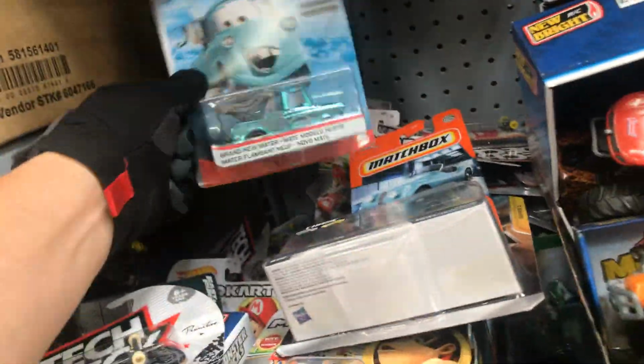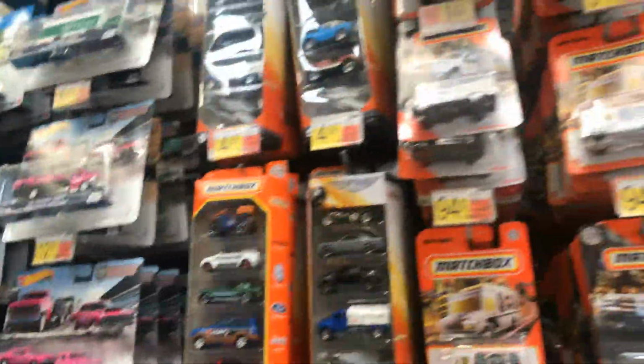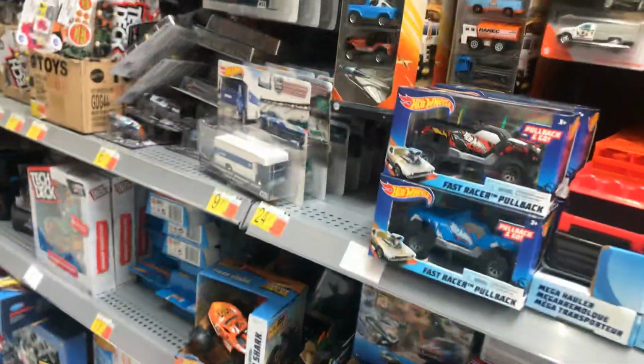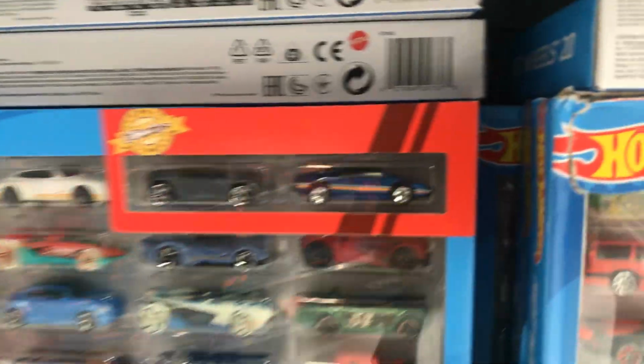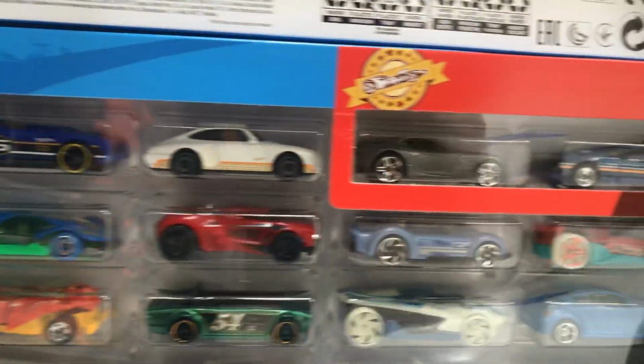I don't collect that stuff. But sometimes I do get it, you know, in my collection that I buy. Not a NASCAR. And what else? Not a Team Transport. Look at the top. Fully stocked. Lots of Team Transport. Look at the cool 20 pack. Oh, I like that color right there. That's cool right there, too. This one has two exclusive ones. Car of the month.